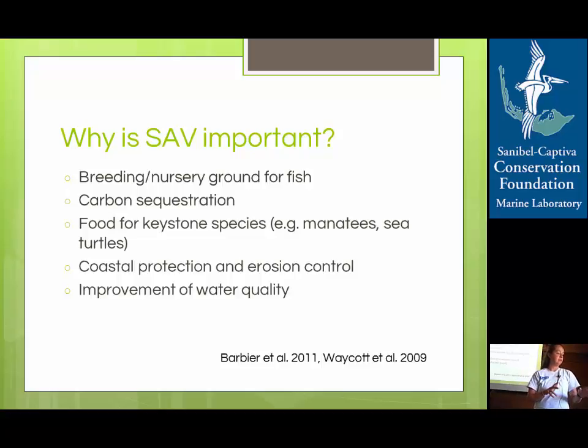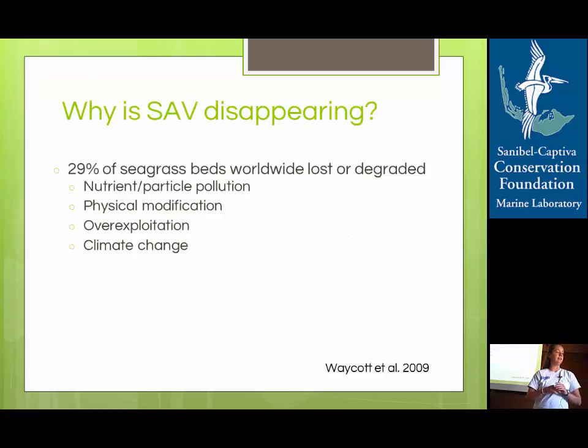But seagrass, unfortunately, is under a lot of pressure for a lot of different reasons. In a very comprehensive literature review, they found that 29% of seagrass beds worldwide are either lost or degraded. So we're losing these habitats very quickly, and a large percentage of it. And they're under a lot of pressure from mostly anthropogenic reasons.